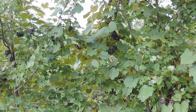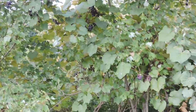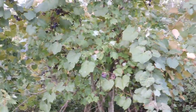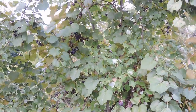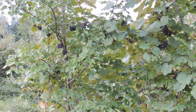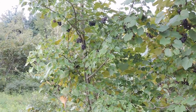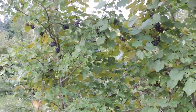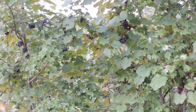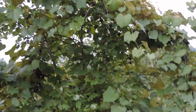Hello folks again. As I said, the grape harvest has begun. I'm just showing another spot here where along the edge of the field we got these wild grapevines growing on trees, and you can see the clusters of the dark blue purple grapes in there. Again, these are wild fox grapes as far as I know. I don't think they were ever domestically grown here, or obviously they weren't planted here because they're not in any kind of order, but I think these are just growing wild here.